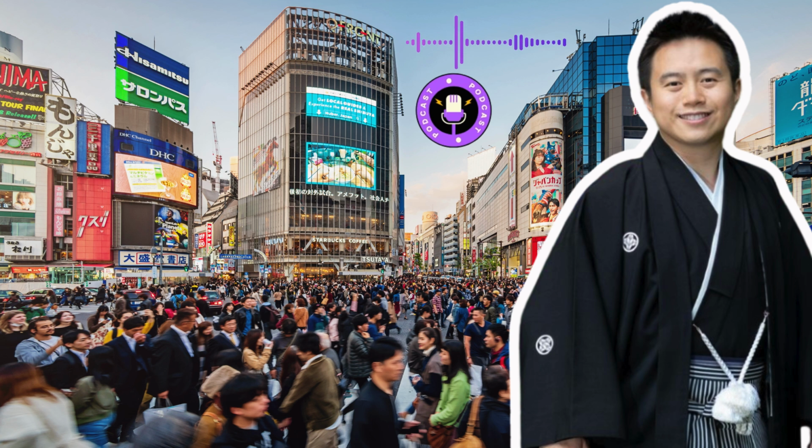Government responses. The Japanese government has implemented various policies to address the population decline. Financial incentives, offering child allowances and subsidies for childcare to encourage larger families. Work-life balance initiatives, promoting better work-life balance and encouraging paternal leave to make it easier for people to have children. Immigration reforms, gradually relaxing immigration policies to allow more foreign workers, although this remains a contentious issue.